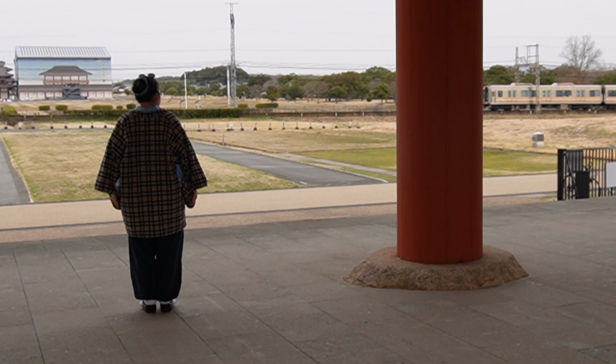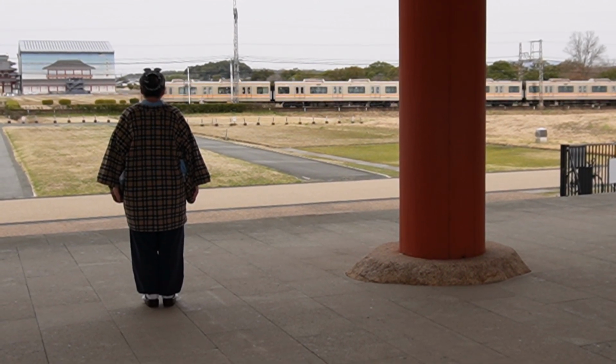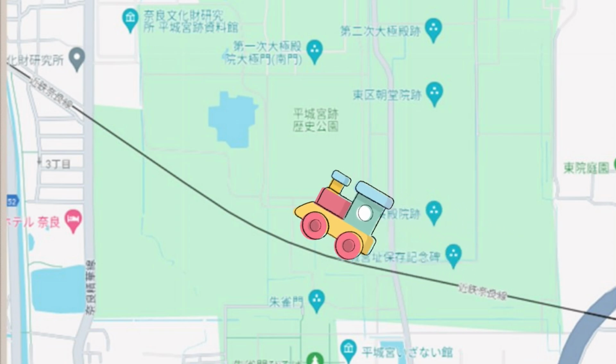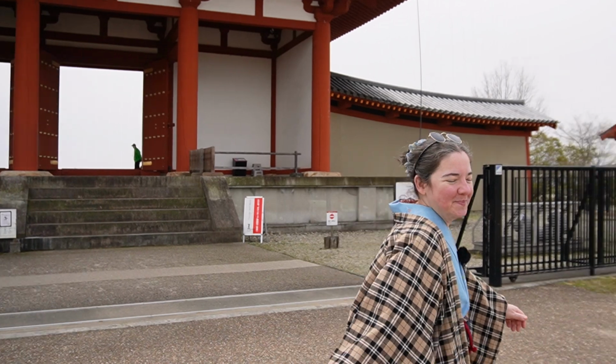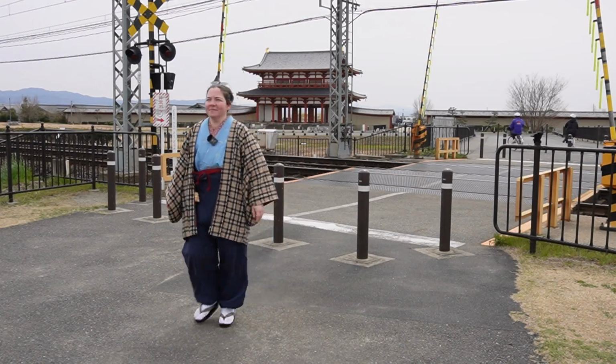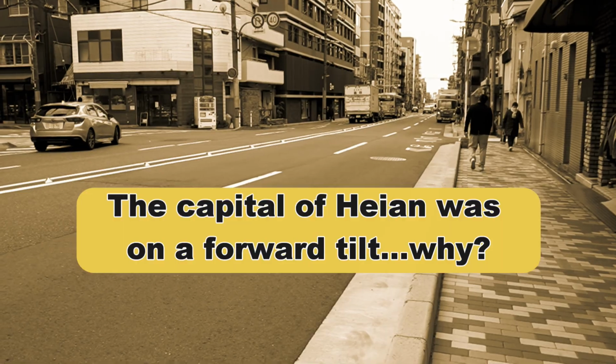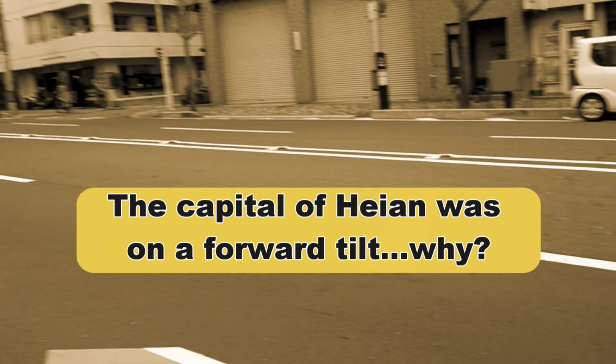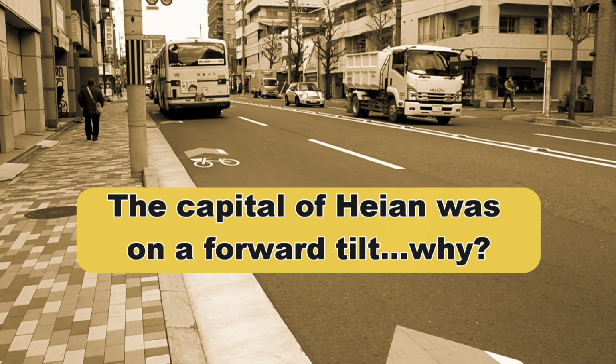The Kintetsu train? That's right, the complex is cut in half by the Kintetsu rail line. No matter, we'll just go to the side of Suzaku-mon and cross the tracks. Sure, it's an easy enough walk, but the land is quite deceiving. While you can't really see it, the land does gradually slope up. You can see it from here.